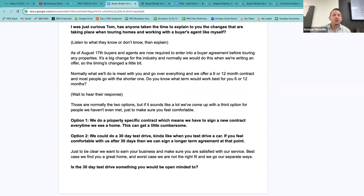And so what we do is we have two options. Number one is a property specific contract, right? Where every time we see a home, we got to sign a new contract. That kind of gets a little cumbersome, right? Especially if we go look at a few properties. Or what people mostly like is a 30-day test drive. So I'm really pushing the 30-day test drive. 30-day test drive, just kind of like when you test drive a car.